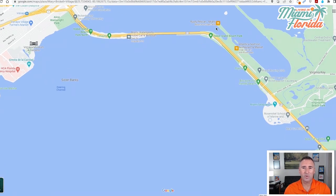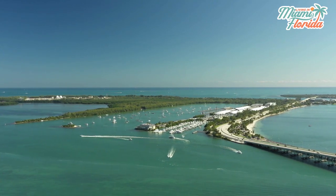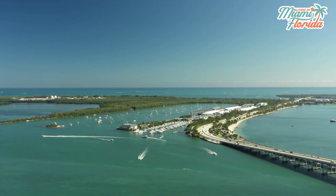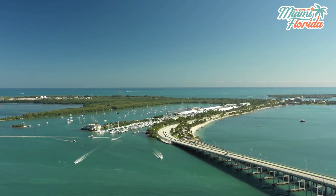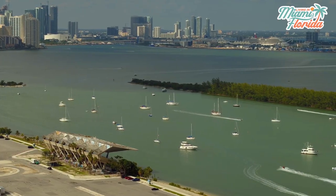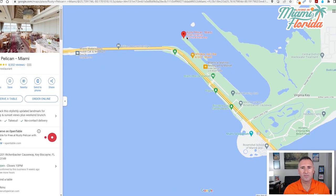It's a restaurant right on the water right here with boats all around. And the views while you're eating are spectacular. You're looking at all the cruise ships going by, the downtown, the boats, the jet skis going everywhere. And besides that, the food is outstanding. It's a little higher end, but it's not really that exclusive and high end. So it's something to consider.